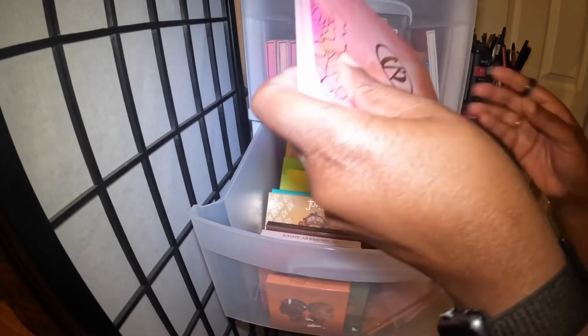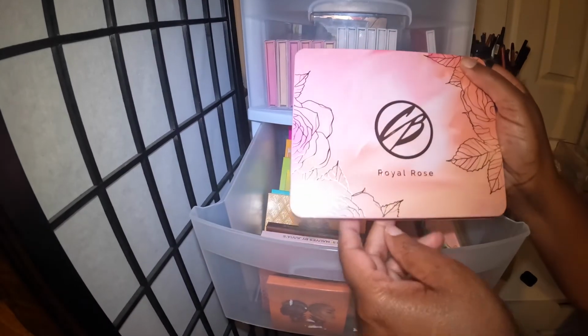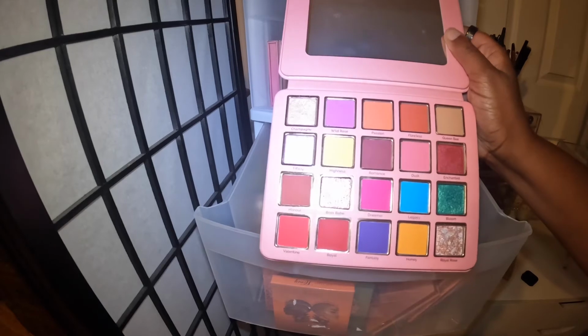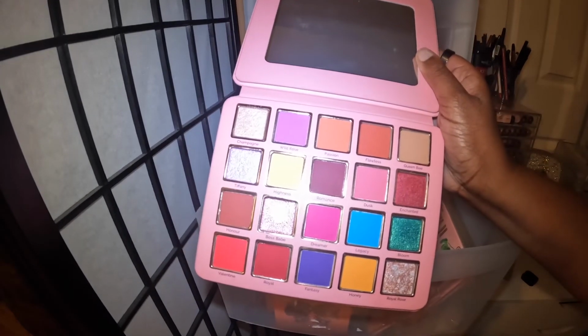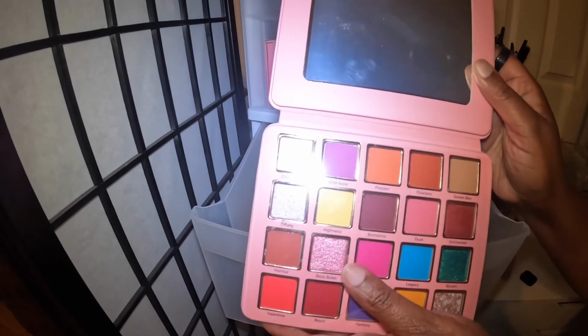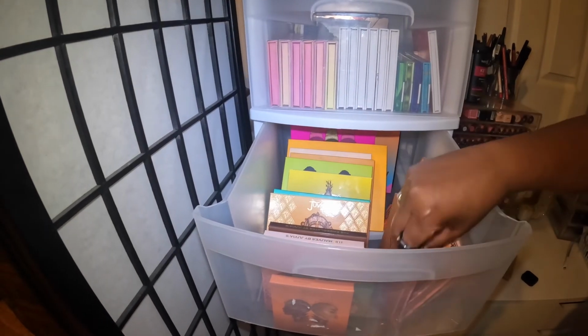And this is another one by that brand. It's called Royal Rose, which I like this palette as well. I thought it was beautiful with the pinks and the reds and the greens. Very pretty and very economical. I think it's only like 20 bucks American. So that's those. Let's see what else I have in here.